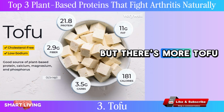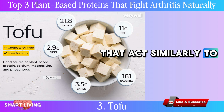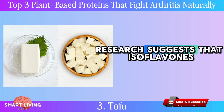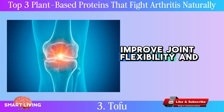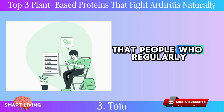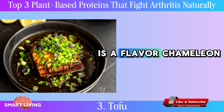But there's more. Tofu also contains isoflavones, naturally occurring plant compounds found in soy that act similarly to estrogen in the body. Before you worry, no, they don't throw your hormones out of balance. In fact, research suggests that isoflavones can actually reduce inflammation, improve joint flexibility, and help manage pain, especially in people with rheumatoid arthritis. Some studies even show that people who regularly eat soy products report better joint function and less stiffness.